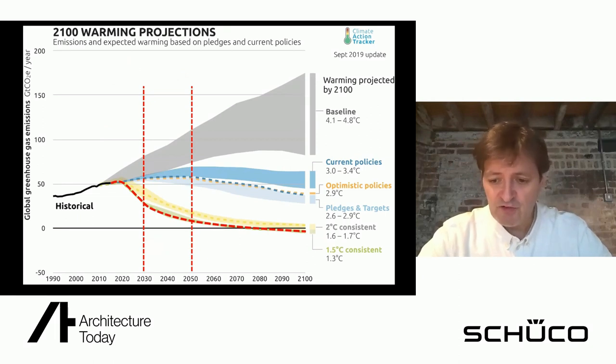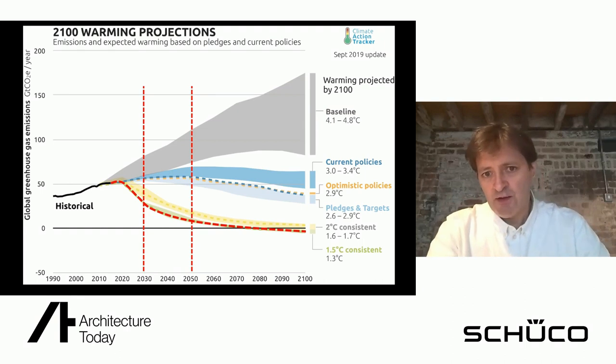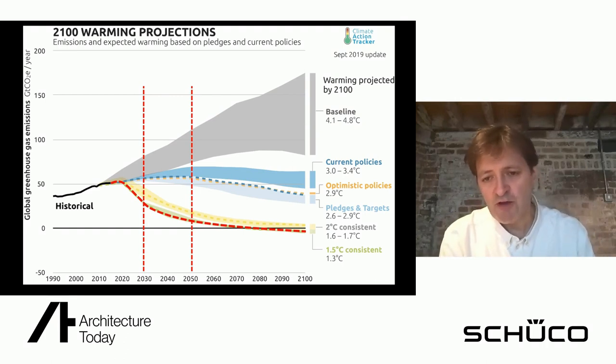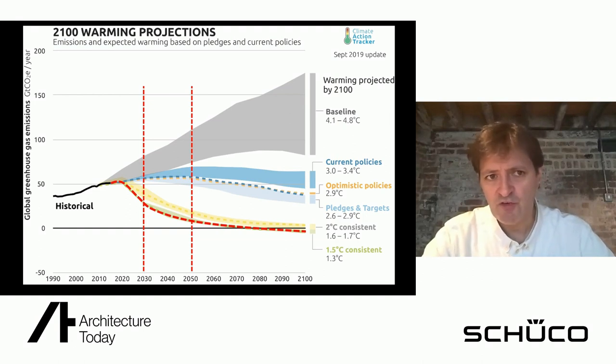Broadly, the science-based target, for those that don't know, is a graph showing the potential warming of current policies, the baseline, and then the more optimistic ones. And the very bottom one at 1.5, which is the Paris Agreement, shows the trajectory that we as a society need to be on. And ever so roughly, that red trajectory or curve is about 4.1, 4.2% year-on-year reductions in climate change gases.